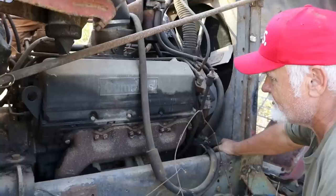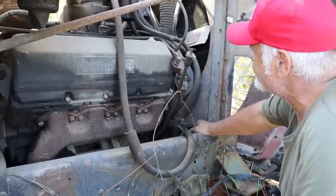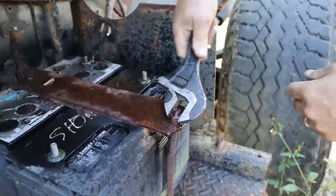All right. It's anything in writing we can read. Okay. Oh, look at that. Clear prop.